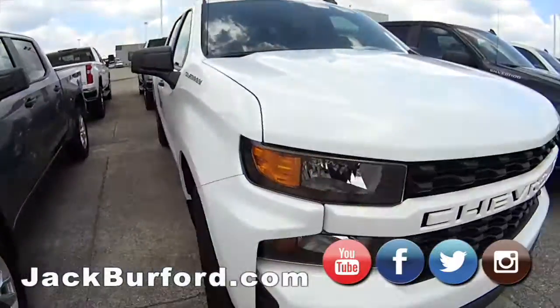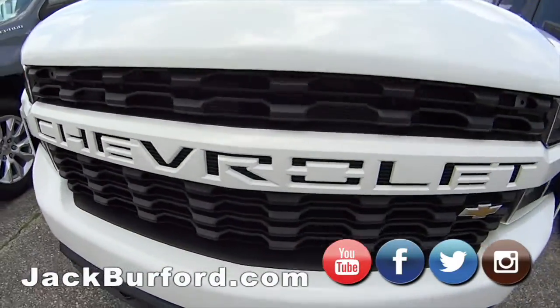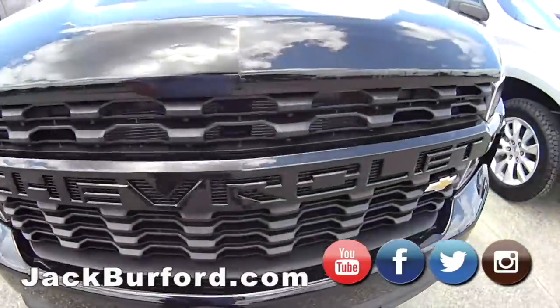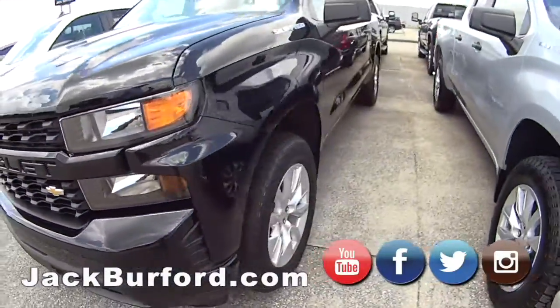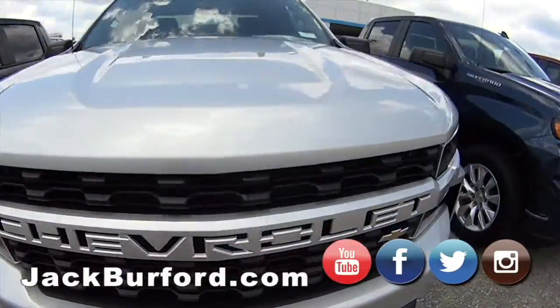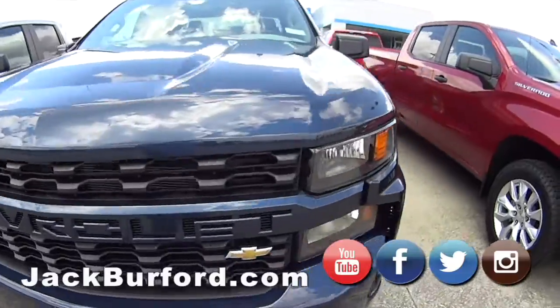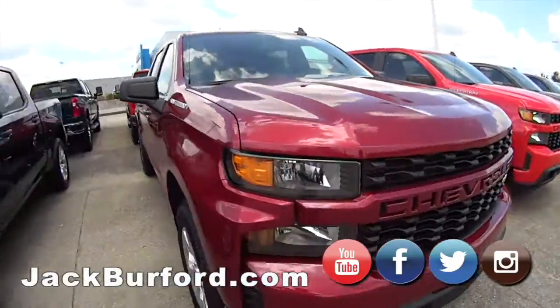Ooh, that's a nice Chevrolet too. Look at this one. Love that Chevrolet badging. Look at that. Isn't it cool? Ooh, this is a nice one. Ooh, I like that. Ooh, this is a nice Chevrolet too. Ooh, this is a nice Chevrolet. Oh, this is a nice Chevrolet.